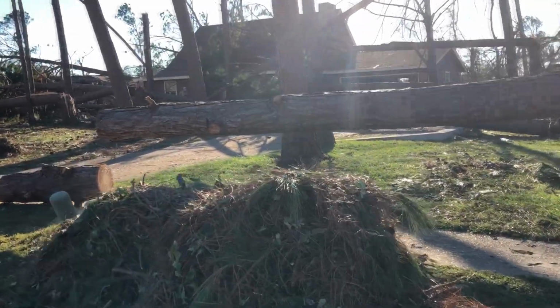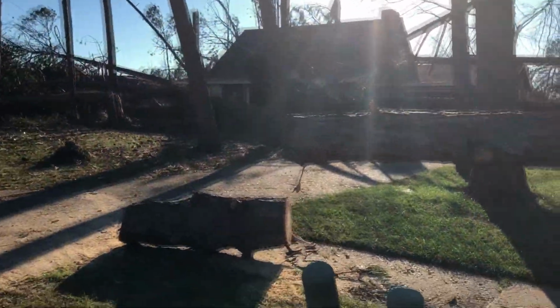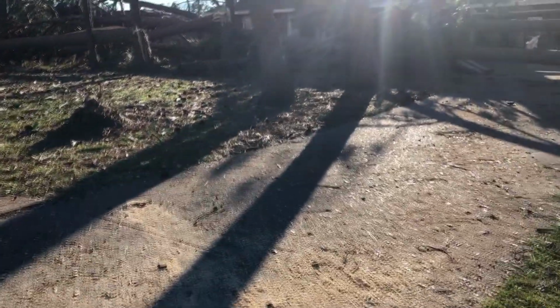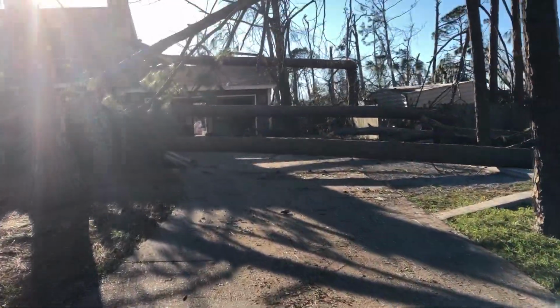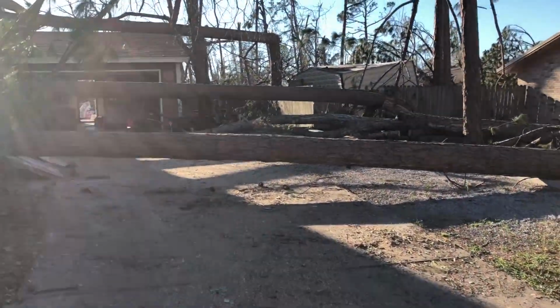It's day 2 of cleanup. It's been 3 days since Michael made landfall. As you see, we've got us another little pile here. We finally were able to get that tree out of the driveway thanks to some nice neighbors of ours. So that was really nice. Today we mainly focused on the driveway, so getting the driveway clear so we can kind of get in and out. We now have a better access to the house, which is really great.